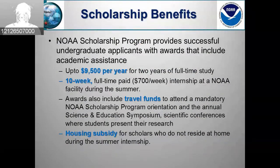Internships always boost that, and the benefit for both the scholarships is $9,500 per year. That is for the two academic semesters. So the summer you're spending in a NOAA facility, but when you come back, your tuition and your stipend are paid by the scholarship. So you remain a scholar for two years, as a junior and as a senior. And that's why it is very critical that you should have two more years until you graduate. You have to be a full-time student at your university when you're applying for this scholarship.